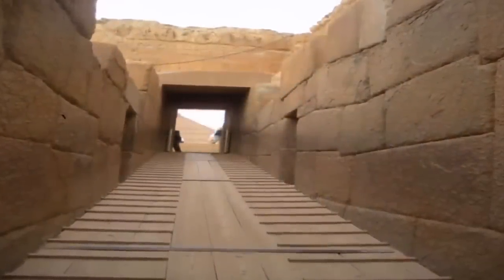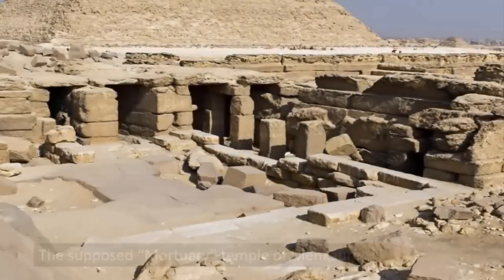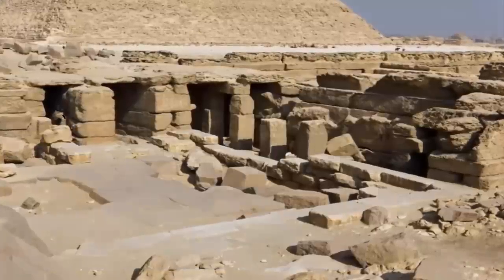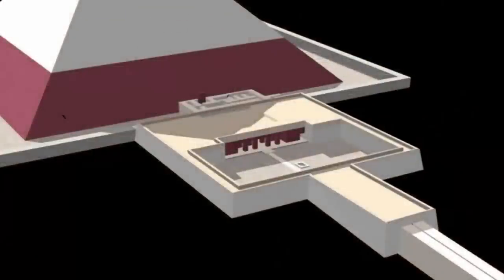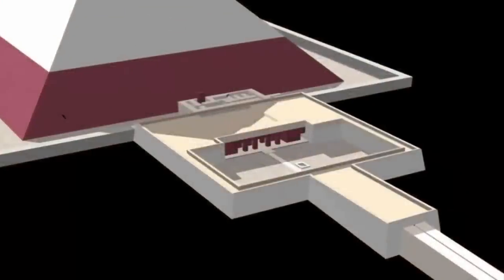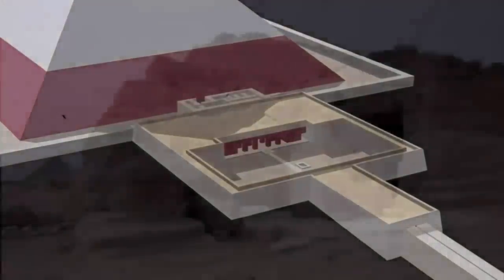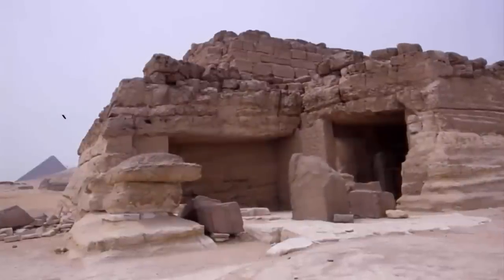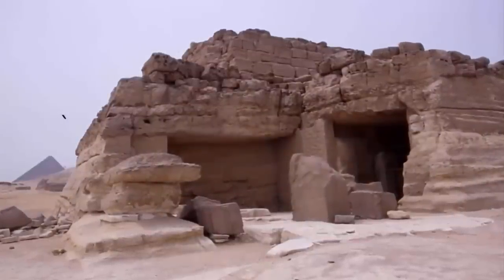Mortuary Temple of Menkaure still possesses some astonishing unexplained feats. There are some estimates of the blocks within the temple, most notably within the surviving walls of the mortuary, weighing as much as 220 tons. The heaviest granite ashlars, imported from Aswan Quarry, many miles away, weighing in at more than 30 tons.